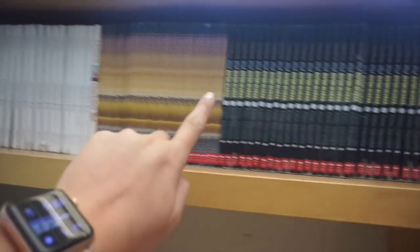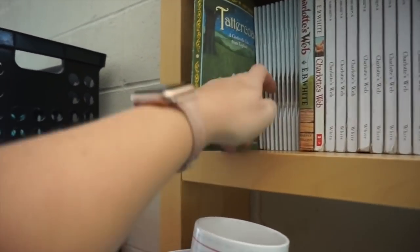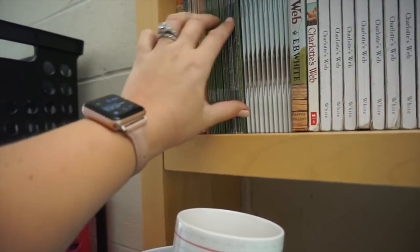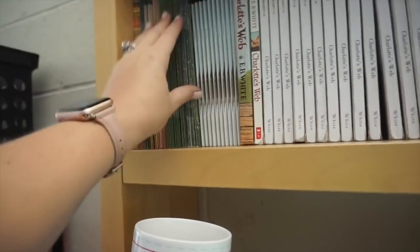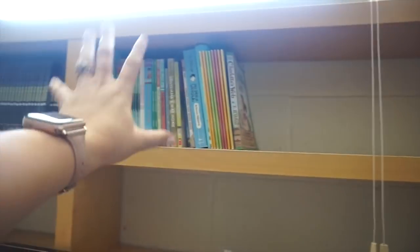And then these are just all lit studies. These are for fourth grade ELA, when you do the Cinderella thing. So I have those. I never want to get rid of them because I love that unit. So if I ever taught fourth grade ELA again, I would do that. But anyway, I put all my ELA read alouds over here.